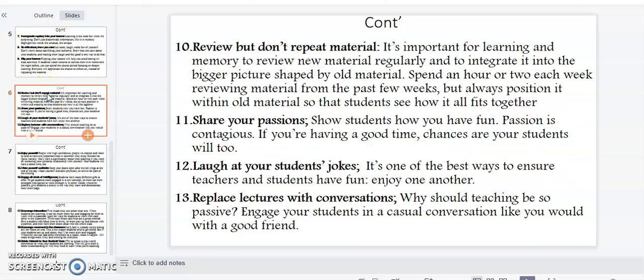10, review but don't repeat the materials. It is important for learning and memory to review new material regularly and to integrate it into the bigger picture shaped by old material. Spend an hour or two each week reviewing materials from the past few weeks, but always position it within old material so that students see how it all fits together.